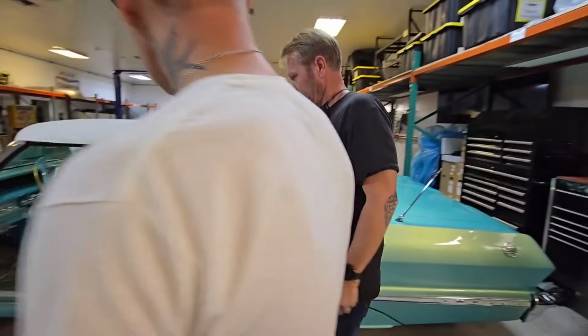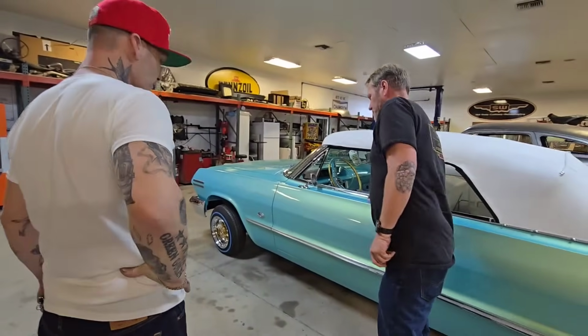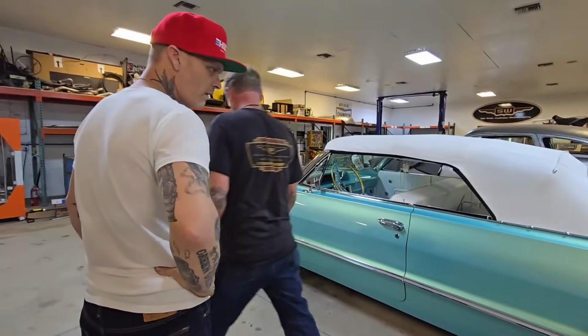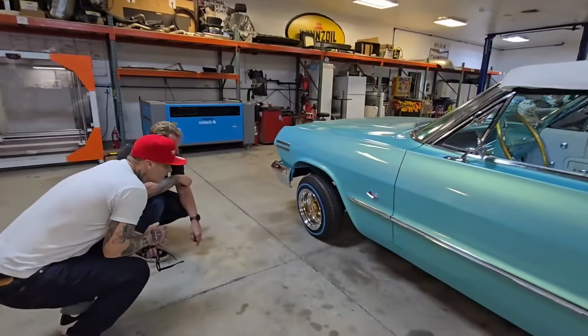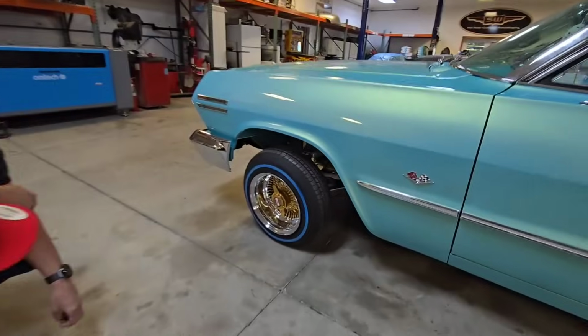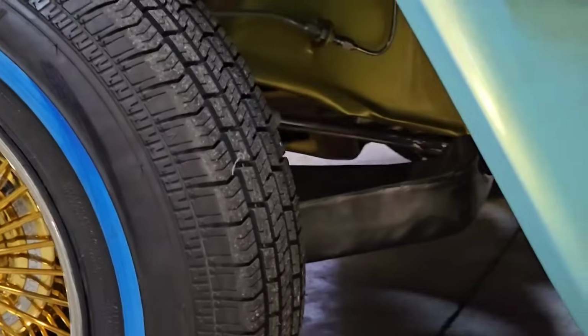You've had this car upside down? Yeah, it's just like this underneath. And the chassis is all done and plated and painted and everything. All the suspension's chrome. Wow. All the control arms have all been modified? Yeah, everything's been modified, plated and boxed.